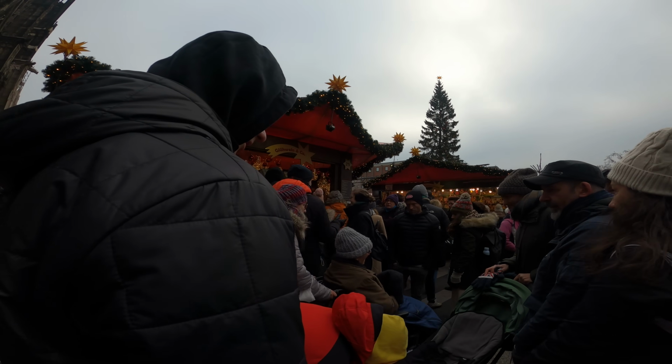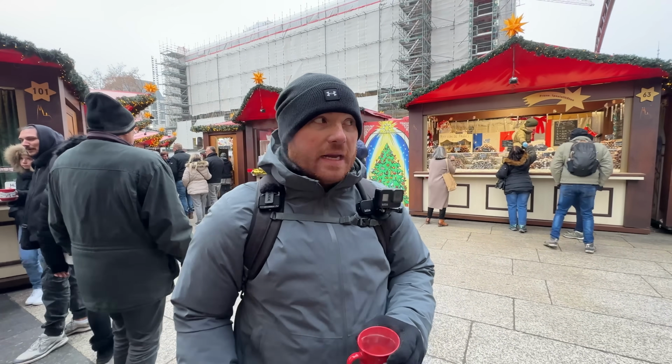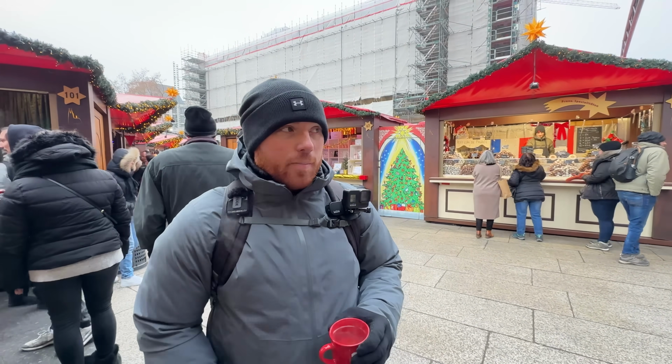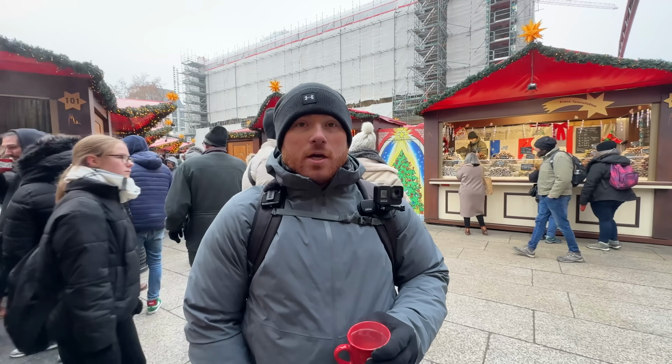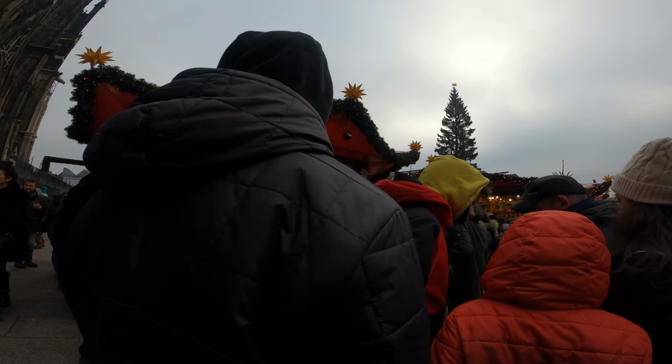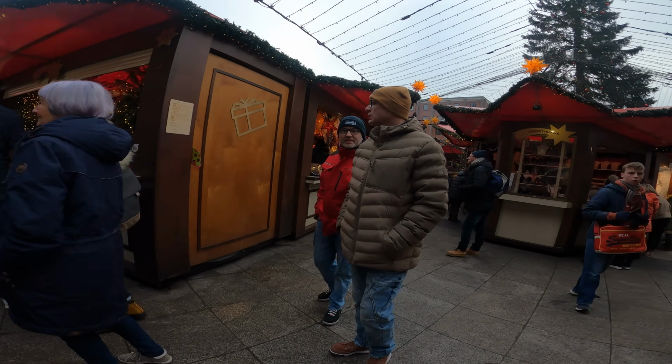So this has been the absolute busiest Christmas market that we have been to yet. And if you're from a small town and you're not from the city, it's probably a little easy to forget that pickpockets do happen here and happen frequently. So just be aware of your belongings and where you store them in your pockets or in your backpack.